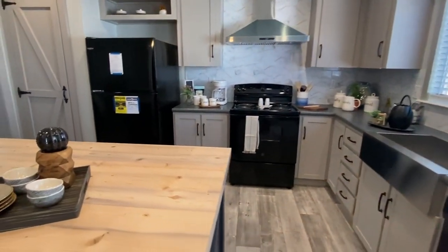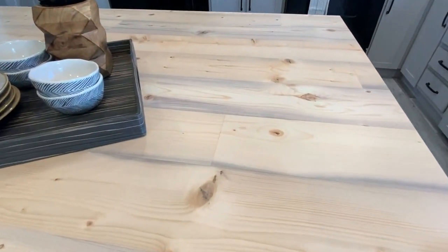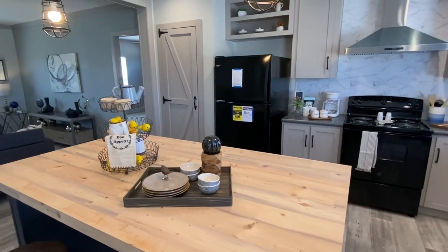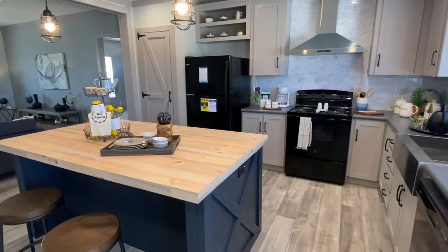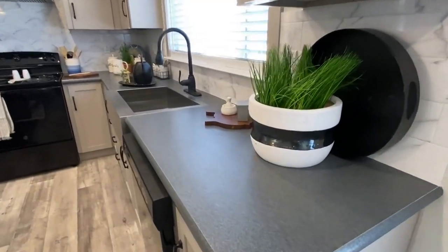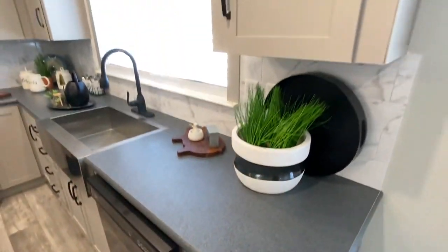Now these are the countertops I was talking about. Look at this. Have not seen this in anything yet. Wow. Looks great with that blue. And then these countertops, I actually saw in one of the other homes here. That's very appealing as well.